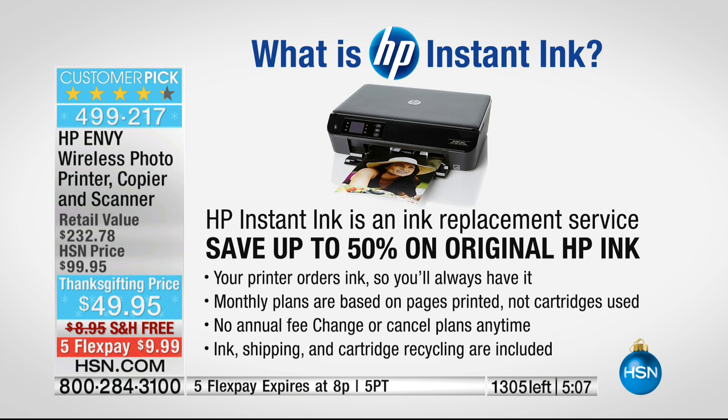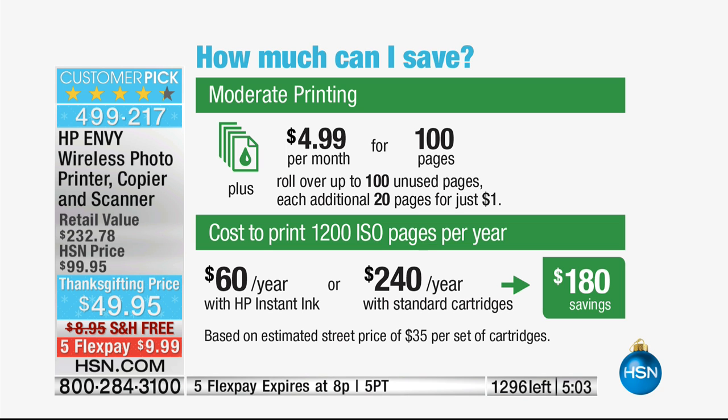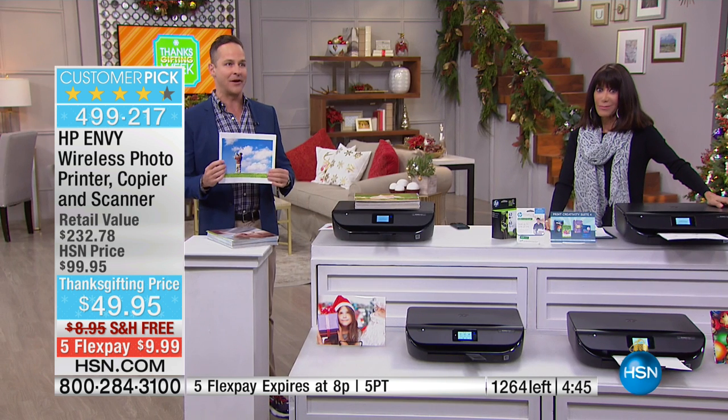Here's the deal. It's a monthly plan. And we include your first month for free, and then you can continue if you want or not. $5 a month. That's it. There's three different plans. For $5 a month, you get 100 pages. Shipping is included. Recycling is included. All of those things. How much do you save? How about $180 a year? So that means in the first 3 months of owning this printer, you pay for the printer. It pays for itself.